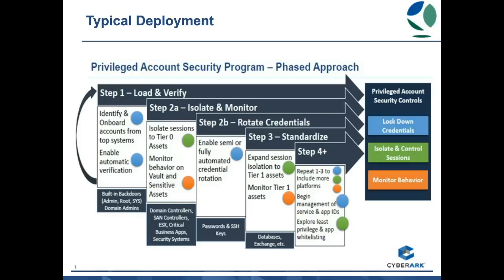In summary, before passing it back to Brian, what do we want to do as part of that 60-day sprint? Let's start off with the low-hanging fruit. Let's pull in our local admin accounts. Let's verify that they're correct. Let's have our vulnerability scanner pulling the password from CyberArk to close that hole. And let's isolate our high-value assets so if we are breached, the core remains secure.